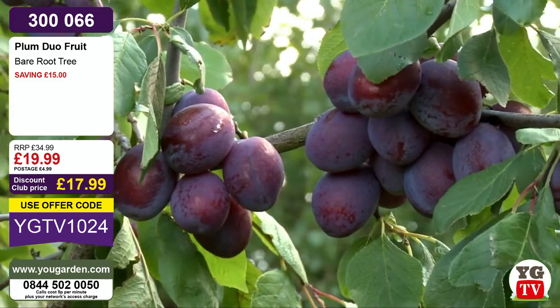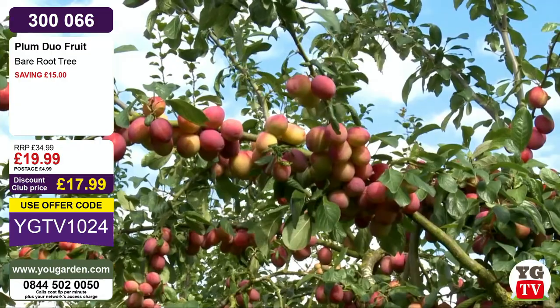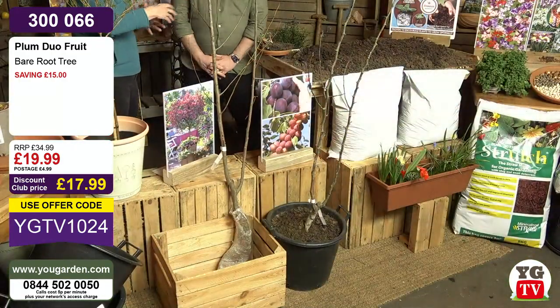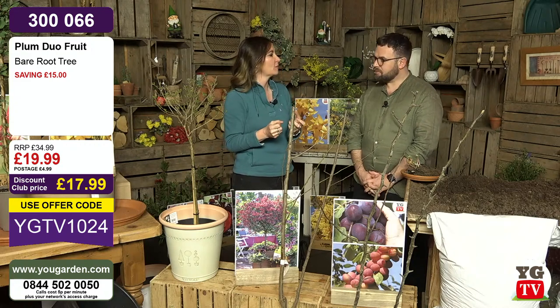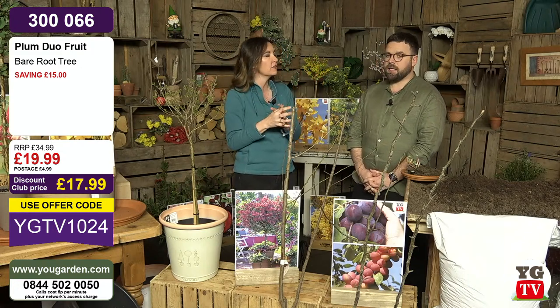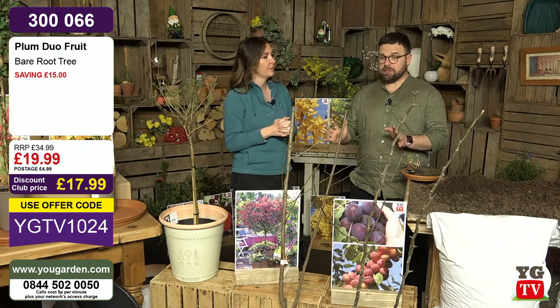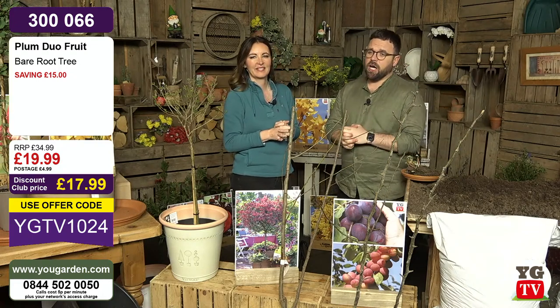That's why these duo fruit trees have been designed, because in modern gardens we don't have masses of space. We don't have a separate area for a mini orchard, or at least the majority of us don't, so these fill those spaces very easily. You can even train these duo trees to grow up the side of walls, so it really is a space saving idea. It could be quite a focal point in your garden as well as being incredibly practical, because it's going to give you fruit.